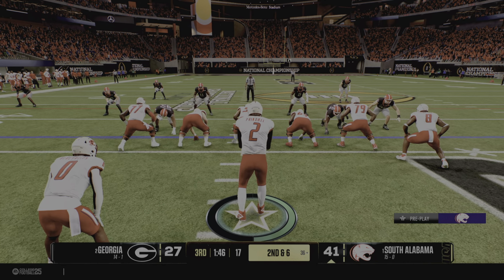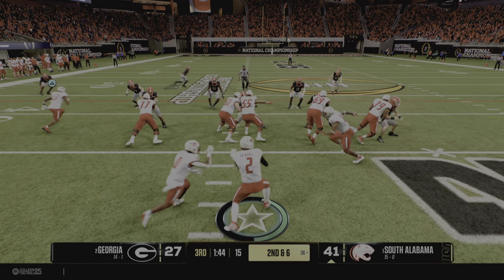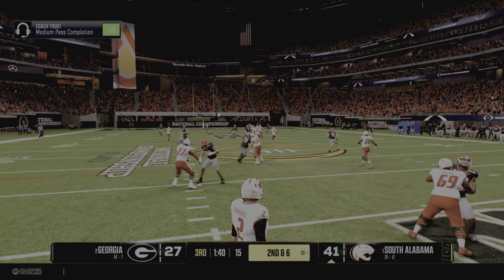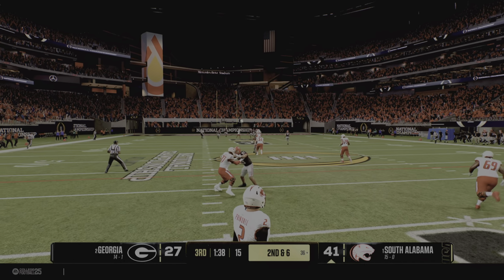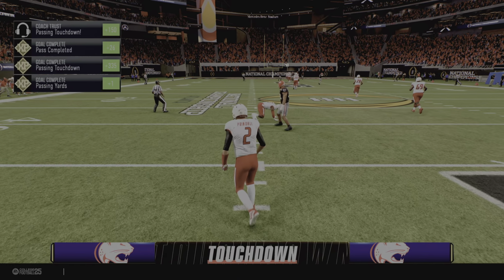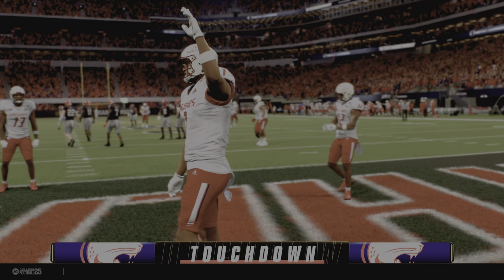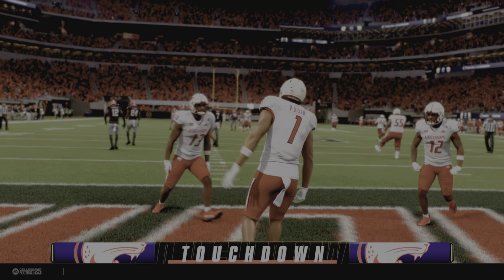He finds a wide open receiver. They forgot about him downfield. Breaks into the clear right down the middle. End zone ahead. Touchdown, Jaguars. Just ran away from the defense.